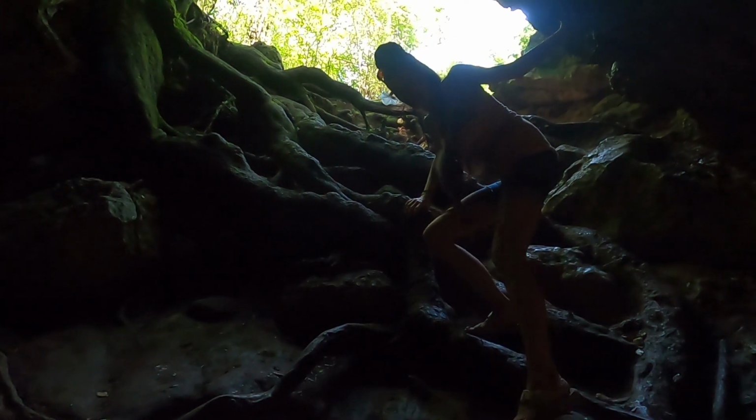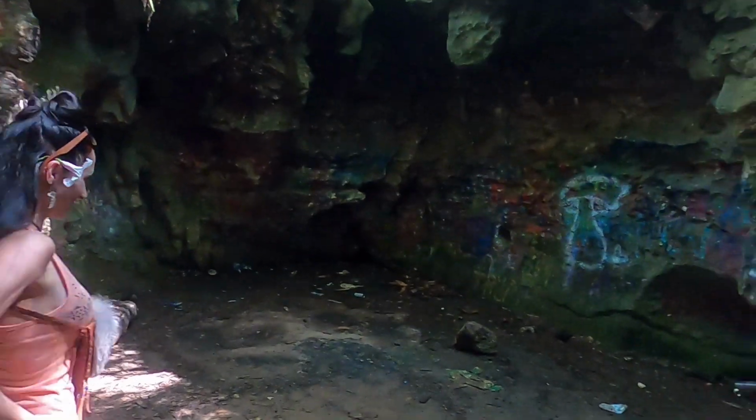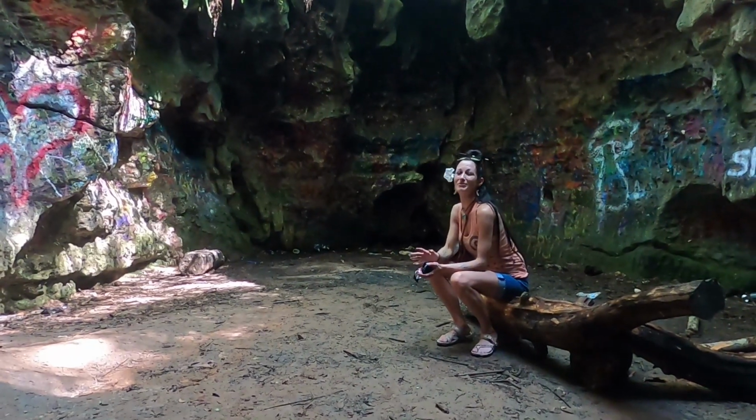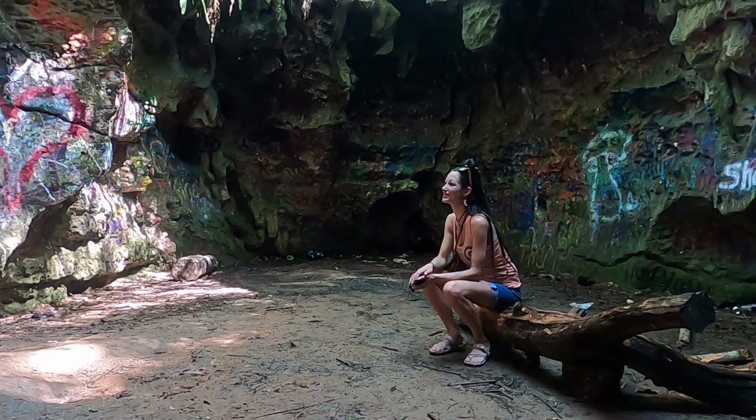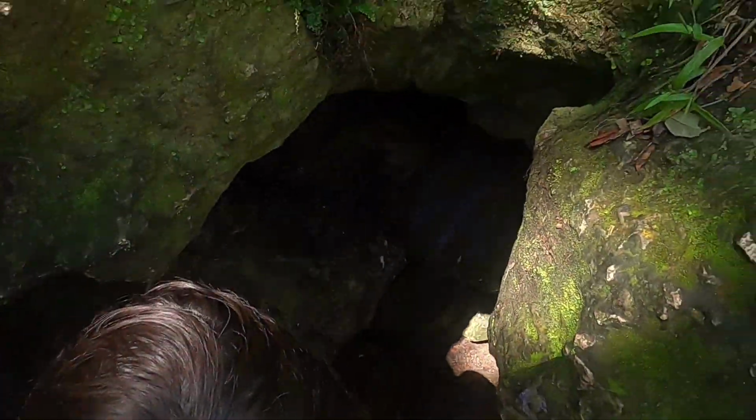Oh, look at all the limestone on the ceiling. Oh, man. It reminds me of like the cenotes. Give me one second here and I'll help you. I am really in awe that it is so beautiful in here. And this is way bigger than I thought.